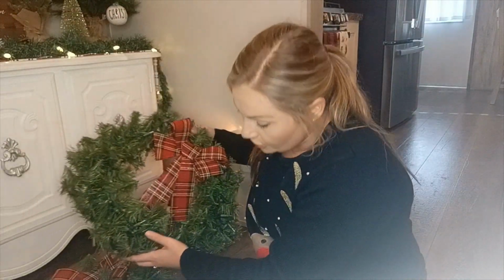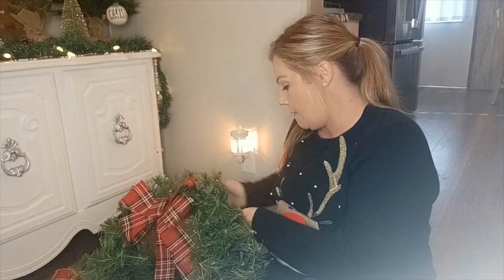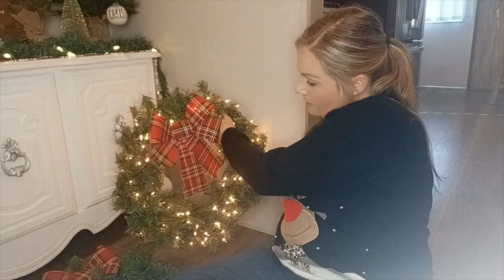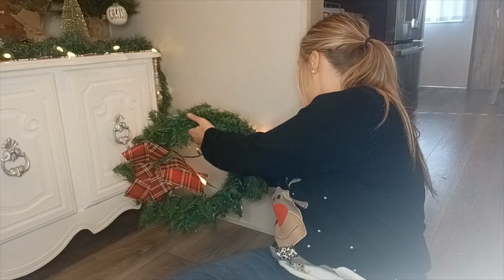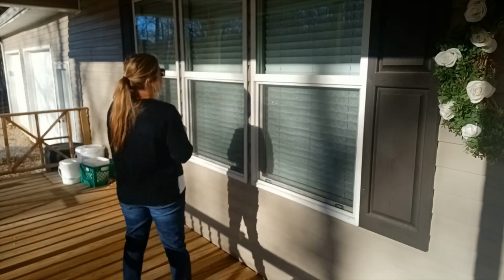And then number 2. Works. And number 3 works. Cool. So all 3 of them still work. I'll fluff them once we get them outside because I don't want all that in the floor, even though it already is in the floor.